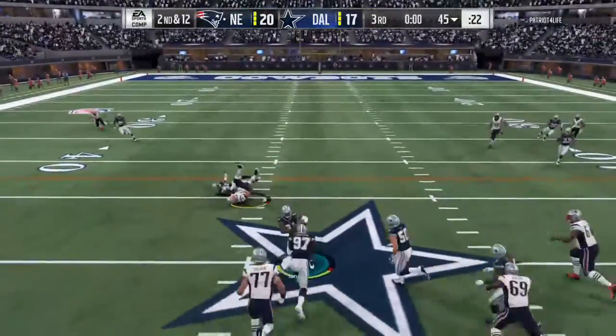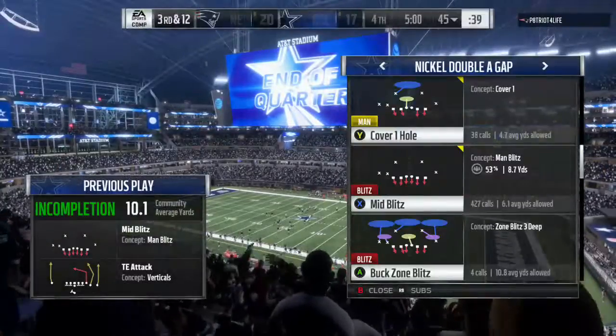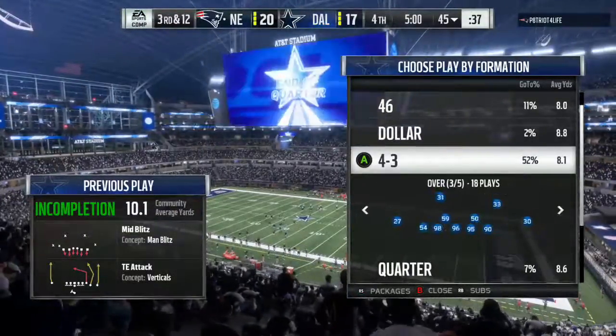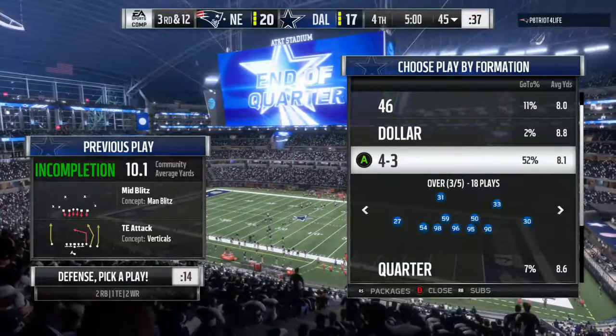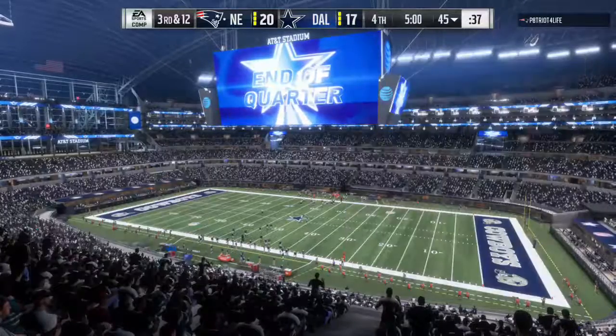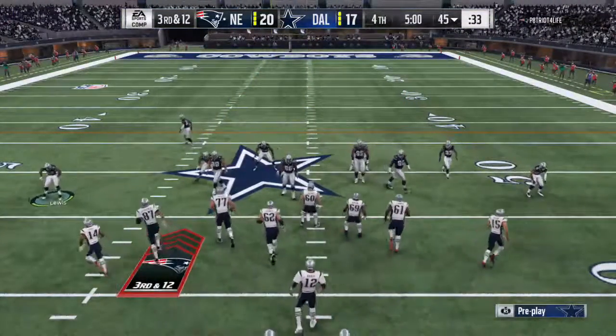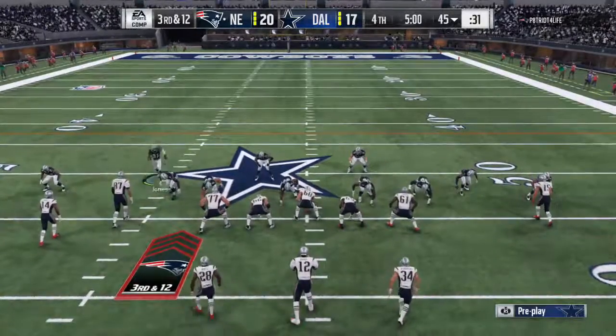Brady now to throw. And that one not to be. It's incomplete. So they couldn't hook up as time has now run out on this third quarter of play. New England on third down. They've been okay, 2 for 3 thus far. This is third down and 12.